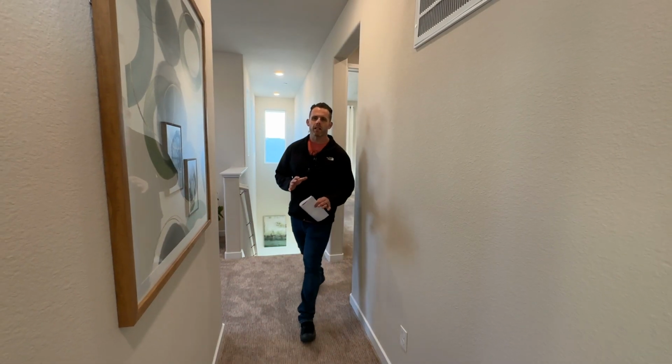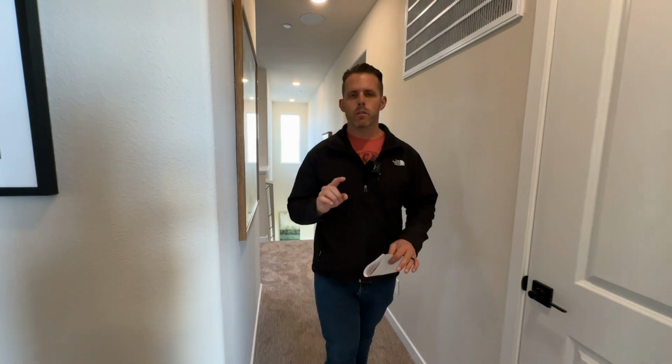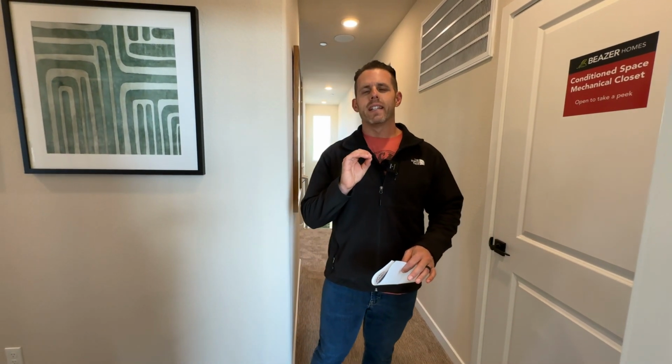All right, coming back to the rest of the hallway, we're going to have the other 2 secondary bedrooms. We're going to have the upstairs laundry room. We're going to have a linen closet, and we're also going to have the secondary bathroom.